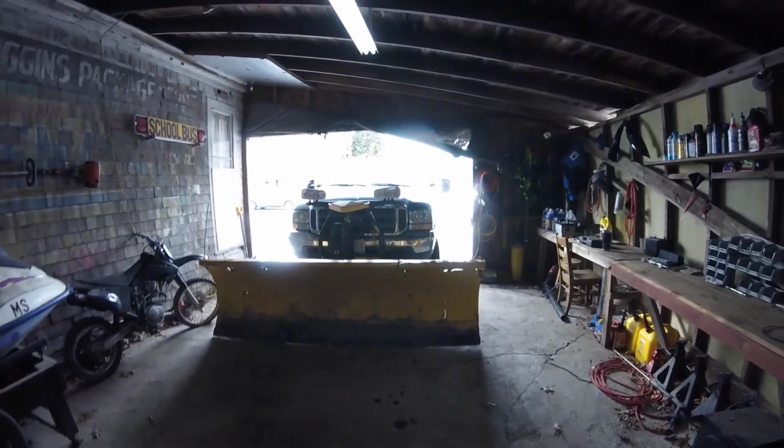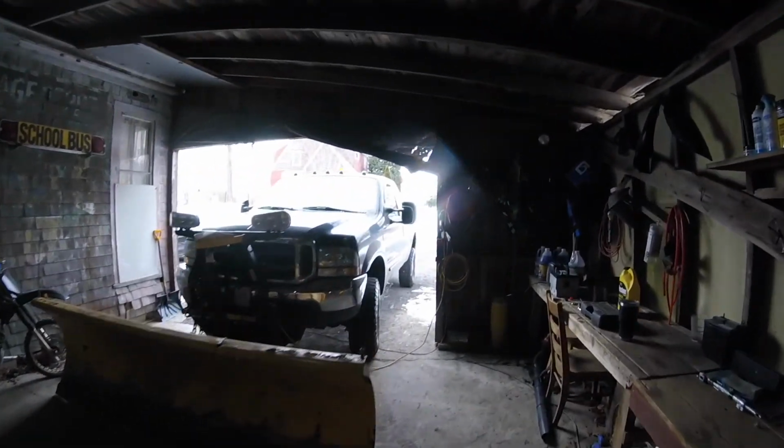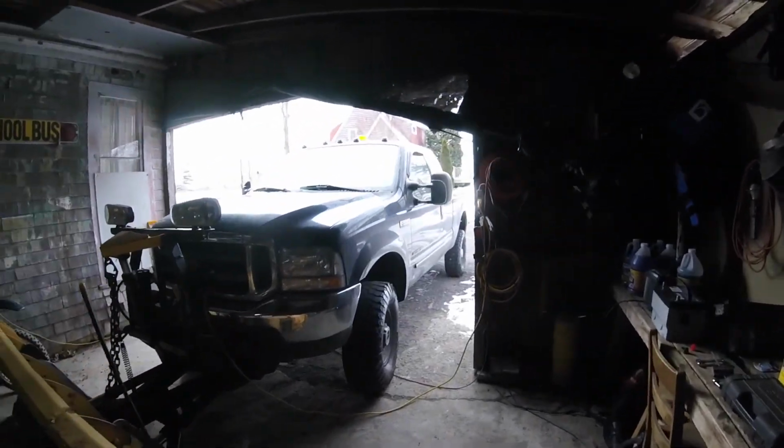What's going on, guys? So this video is well overdue, but today I'm going to be introducing to the channel, to all of you, my 2000 Ford F350 7.3 diesel. So here she is. I'm in the shed right now and the plow is hooked up. We just had a storm, as you can see in the background.